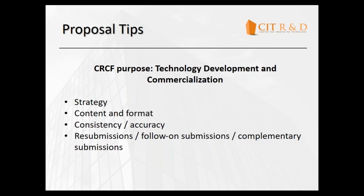Remember that CRCF is not a major equipment acquisition program. There's no cap on equipment requests, but the focus and use of CRCF funds should be primarily on technology development. So those are sort of strategic points that you can make as you go through.